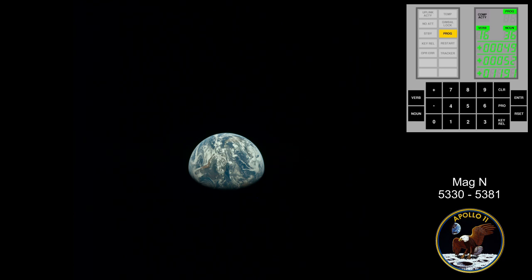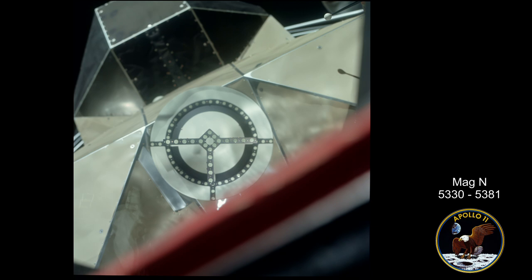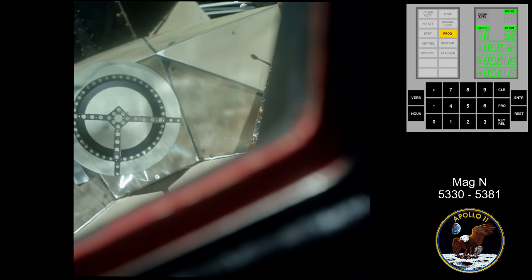This is Apollo Control at 49 hours, 52 minutes. Apollo 11's distance from Earth is 164,558 nautical miles. Its velocity is 3,441 feet per second. This is Apollo Control at 50 hours, 16 minutes. Apollo 11 is now 165,346 nautical miles from Earth, traveling at a velocity of 3,423 feet per second.